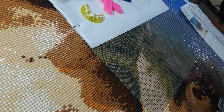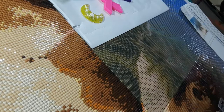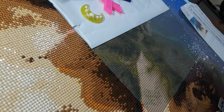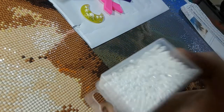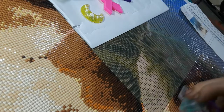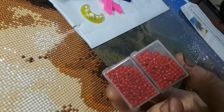Which is a navy blue. Dark blue. Brick red. White. Another turquoise, because, you know, gotta have turquoise. My favorite color. And then two just bright reds, because that's a prop.